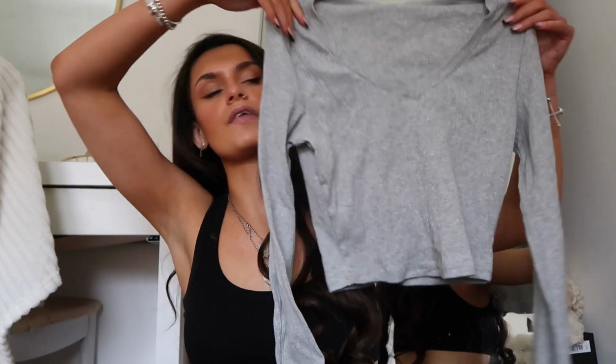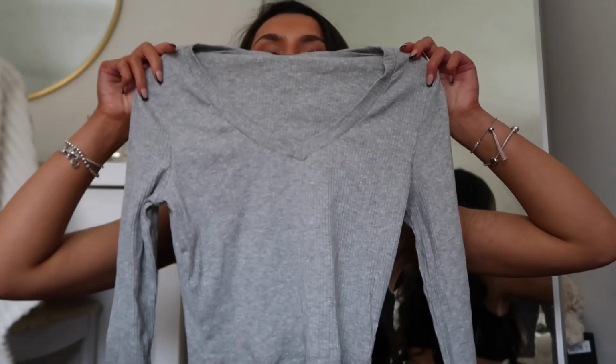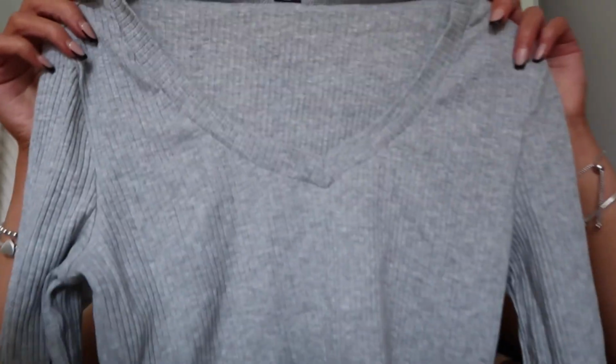I love this shade of grey. I'm in my clean girl aesthetic, clean girl little era, and I feel like this is the clean girl grey. I love this. This is the kind of top that I like to stock up on in my wardrobe because I can't get enough of these. I also love the fact it's ribbed because I feel like ribbed just sits on your body so much nicer.